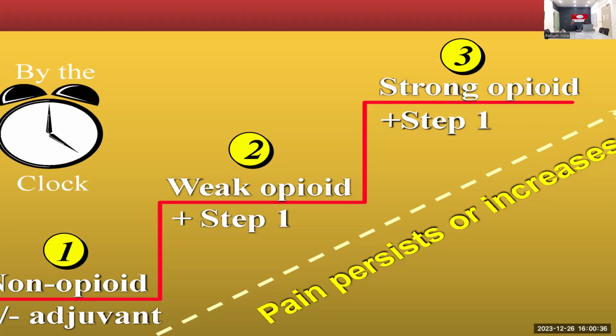So fentanyl is a step 3 opioid. We were talking today about step 1 and step 2. Step 2 is opioids for mild to moderate pain, and that includes weaker opioids like tramadol, tapentadol, dextropropoxyphene, codeine, etc. But fentanyl, morphine, methadone, all these are step 3 strong opioids.